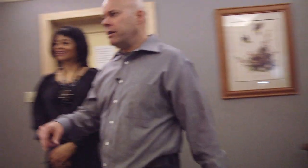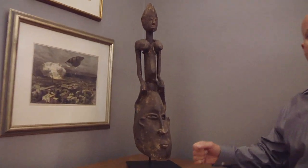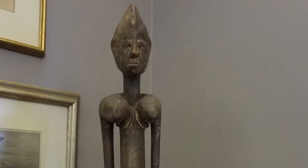And this piece over here, this is a mask from the Dogon tribe that is from Mali. And they live in an area called the Bandiagar Cliffs. And so they're cliff dwellers, and they make these fabulous pieces. And you can tell by the shape of the head that it's Dogon. So you know exactly because of the dome shape of it that it's from that tribe.